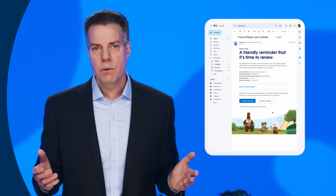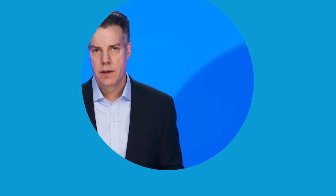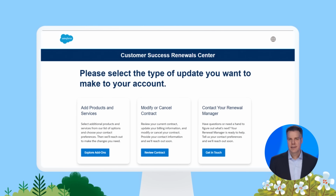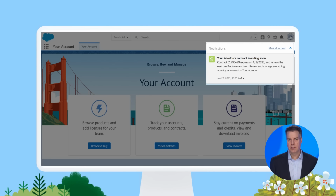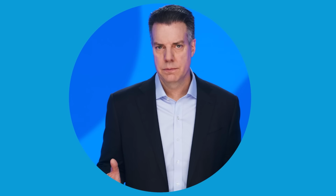From either their email or a linked landing page, customers can easily and quickly self-renew. The landing page, built on Marketing Cloud, provides custom account information that the customers can review and gives them the opportunity to modify and renew their existing contract. In addition to automated email sends, we alert customers about their upcoming renewal dates through the use of in-app prompts in the Salesforce instance they use every day. We ensure these in-app prompts only show up for the contract owner.